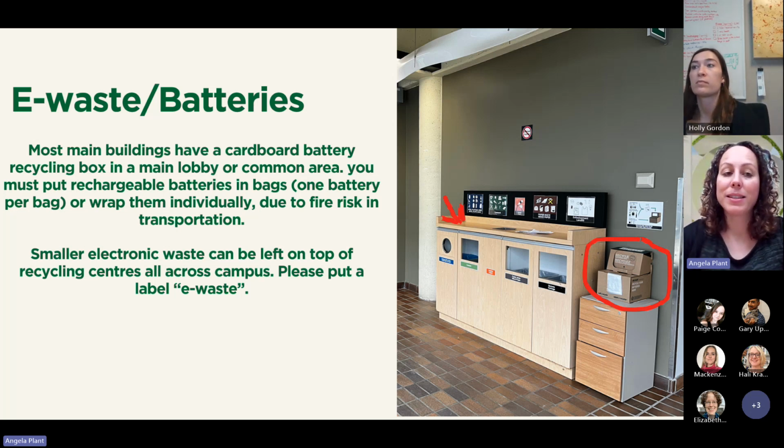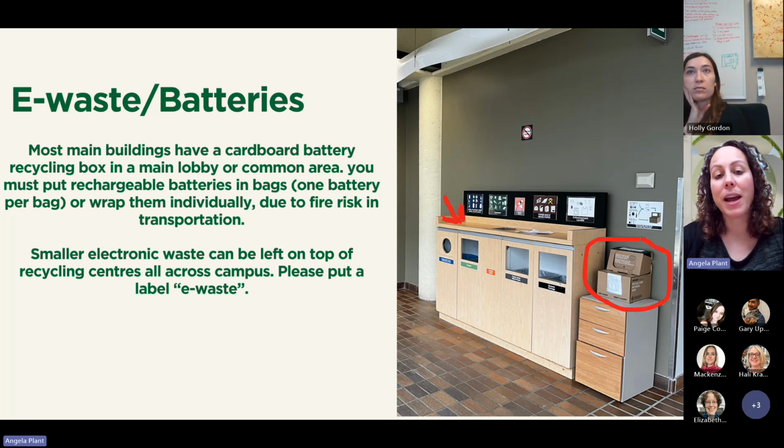We also have battery boxes in the lobbies of, I think, every building, but if you know of a building that's not the case, let me know. And that's for any type of battery, including like an old cell phone battery. But you're supposed to always wrap rechargeable batteries in plastic, like a Ziploc bag, or often you can see in this photo, there's a little bag supposed to be on the box itself.